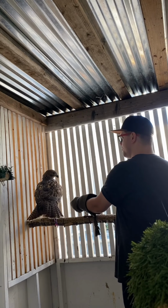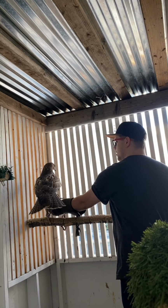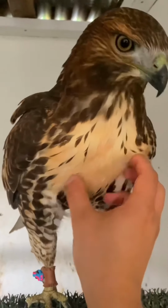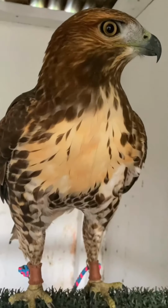Now, this is our 3rd day, and with our feedings, we can already see a big difference, and she willingly steps up on the fist for me. Not only that, but I found this really incredible. She even lets me touch her, and she has a very gentle personality.